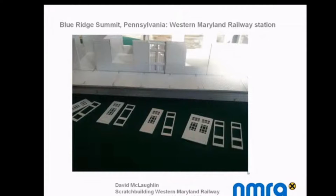But now, new technologies have opened up endless possibilities. Laser cutting and 3D printing are two that come to mind immediately. Drawings of doors and windows in AutoCAD or Adobe Illustrator can be emailed to specialist modelers who willingly create lovely scale doors and windows, posted back to your home and ready to insert into your latest project. And they do look lovely. The artwork for the laser cut doors and windows for my model of Western Maryland Railway's Blue Ridge Summit passenger station was done by my son, Sam McLaughlin, and emailed to York Model Making, who posted the resulting wonderful doors and windows to me.